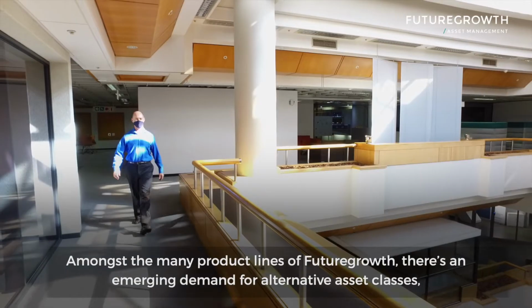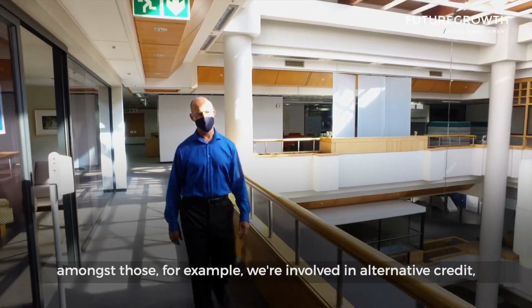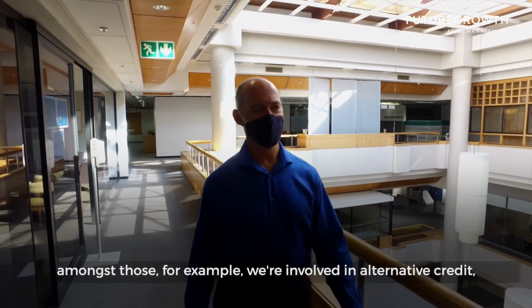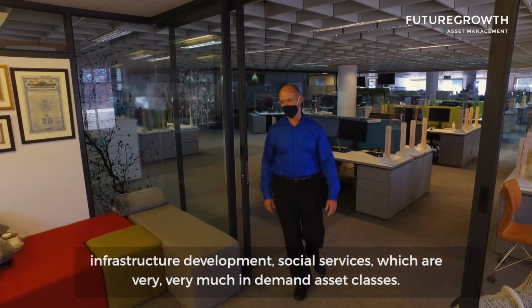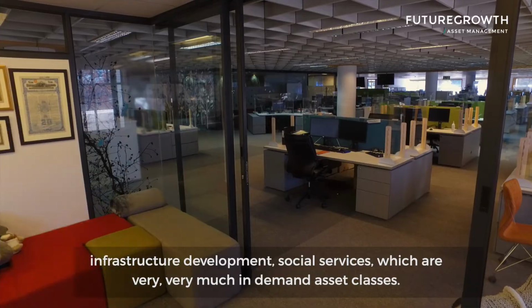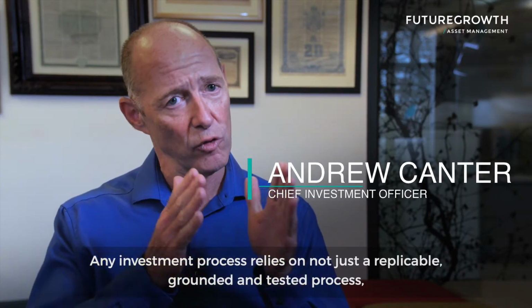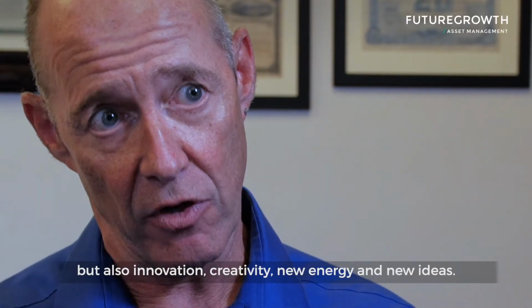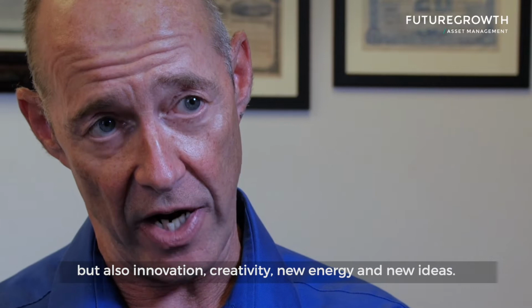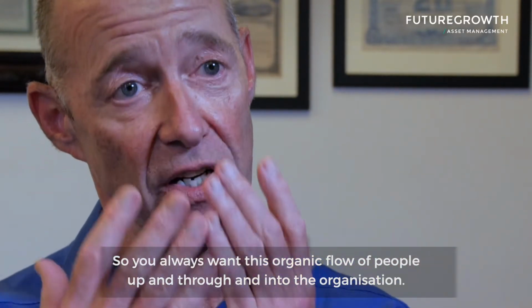Amongst the many product lines of Futuregrowth, there's an emerging demand for alternative asset classes. Amongst those, for example, we're involved in alternative credit, infrastructure development, and social services, which are very much in demand asset classes. Any investment process relies on not just a replicable, grounded, and tested process, but also innovation, creativity, new energy, and new ideas. So you always want this organic flow of people up and through and into the organization.